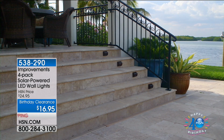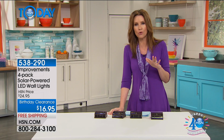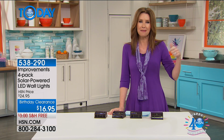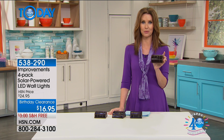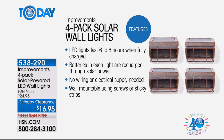You're getting a 4-pack. Now, sometimes you get solar outdoor lighting and you have to pay $16 per light, and then you have to hire an electrician to put it in, and maybe it doesn't look very good. These are actually beautiful lights as well, of course, from our beloved Improvements, which you know the amazing quality of. Here are the features that you're getting in these great lights.